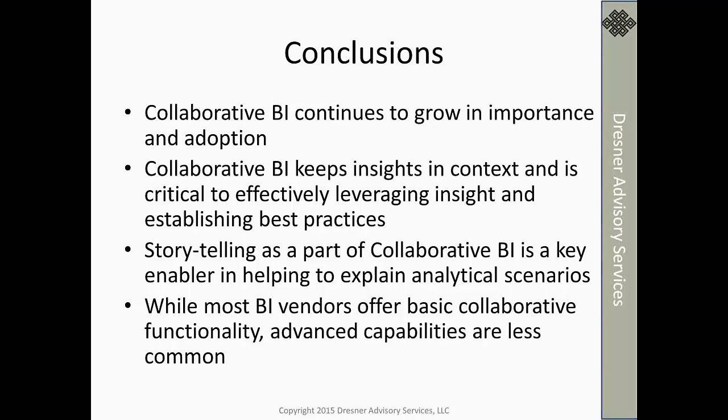We think that collaborative BI is super important because it keeps those insights, those analyses, in context. And that's how you can better leverage the insight. You can better leverage the various constituencies, the users within the organization, and you can define, establish and promote best practices by capturing this information within the collaborative business intelligence environment.